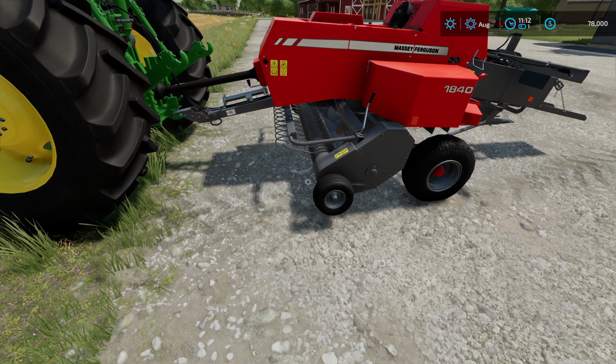Well, we'll pull over here then we'll reverse back, I guess. Yeah, we'll do that then. Yep. I don't know if you're meant to reverse with one of them down, so I'm going to lift it back up just to be safe. I don't really fancy breaking my baler as soon as I've got it.